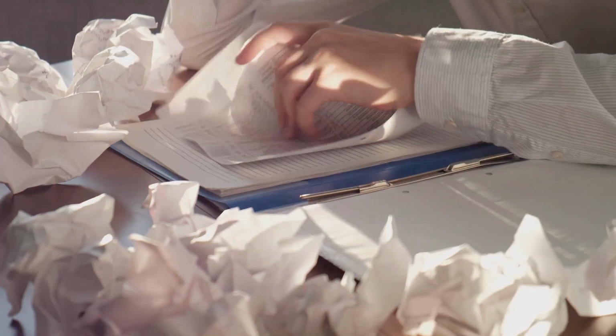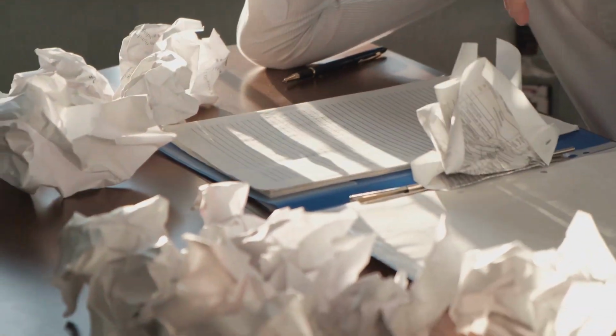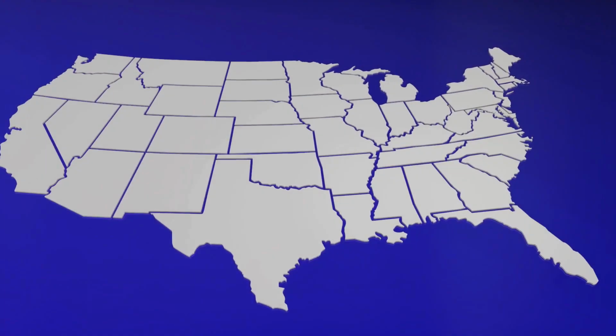Now, setting up an LLC isn't exactly as easy as making a sandwich. There's paperwork. Paperwork. But look, it's less painful than a root canal, and significantly less expensive than bribing a room full of lawyers. Plus, once it's done, you can get back to the fun part, turning your brilliant idea into a money-making machine, or at least a slightly profitable hobby.